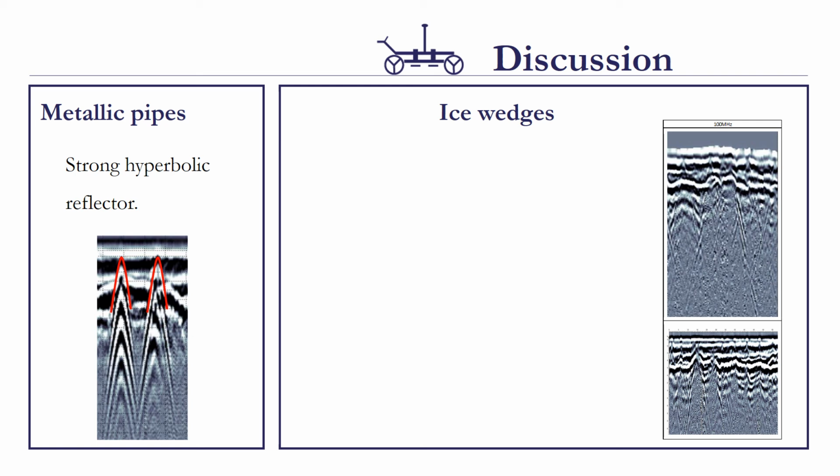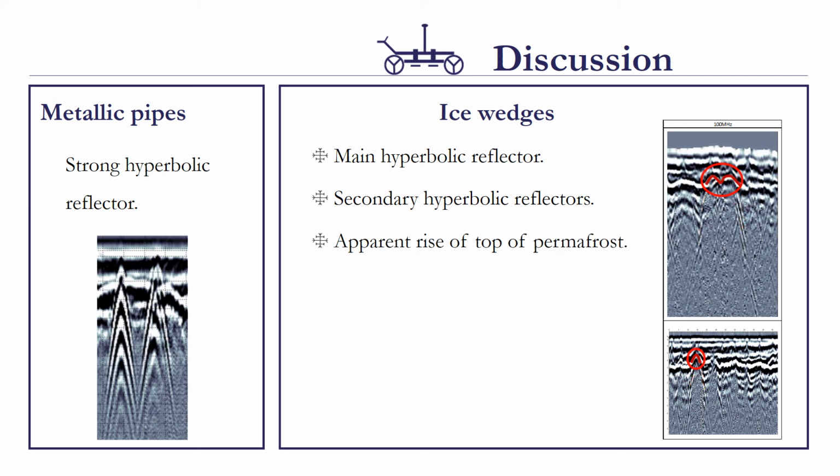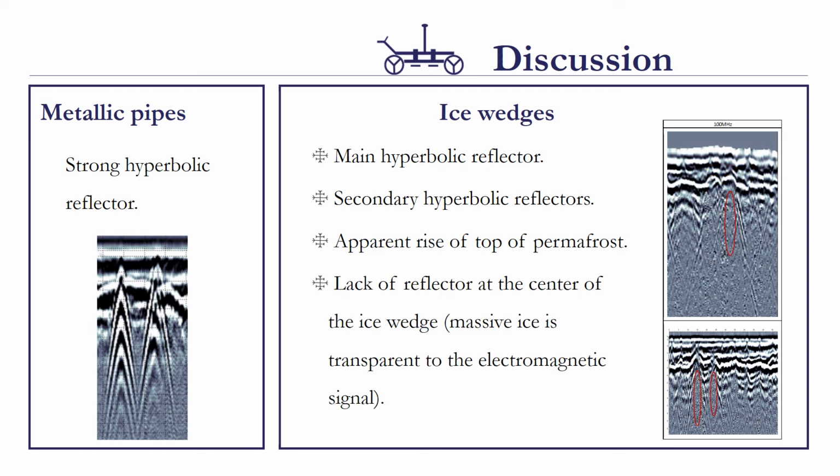And for the ice wedges, we usually can detect a main hyperbolic reflector. Some secondary hyperbolic reflectors can also be detected. We can see an apparent rise of the top of permafrost, and a lack of reflector at the center of the ice wedge because the massive ice is transparent to the electromagnetic signal.